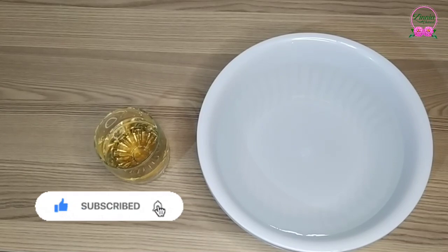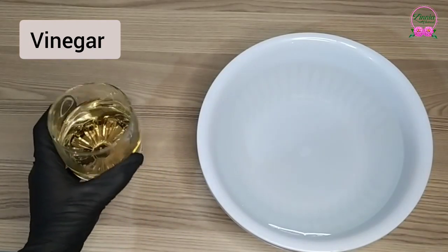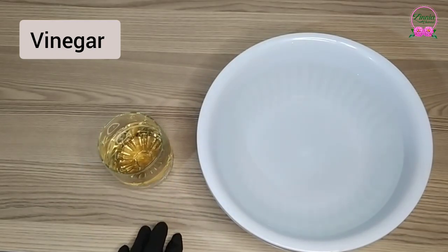Vinegar can be used as a natural remedy to help reduce food odor. Its acidic properties can help eliminate the bacteria that cause odor. However, it's important to note that vinegar may not completely eliminate the odor if there is an underlying medical condition causing it. It's always a good idea to consult with a healthcare professional if you have persistent food odor.